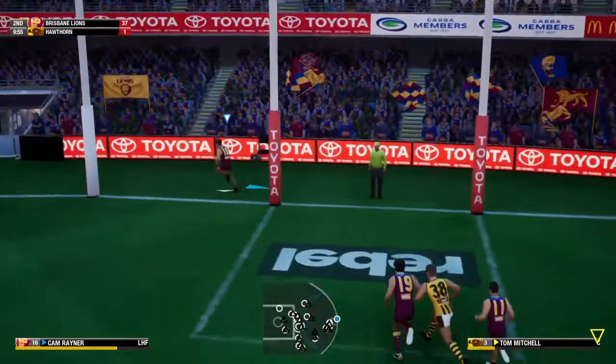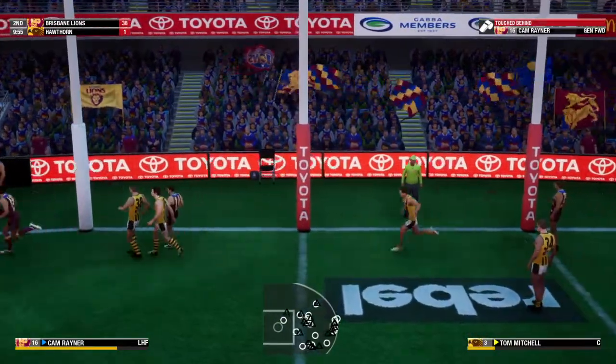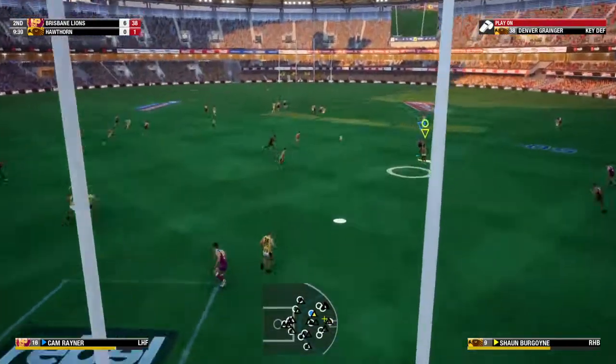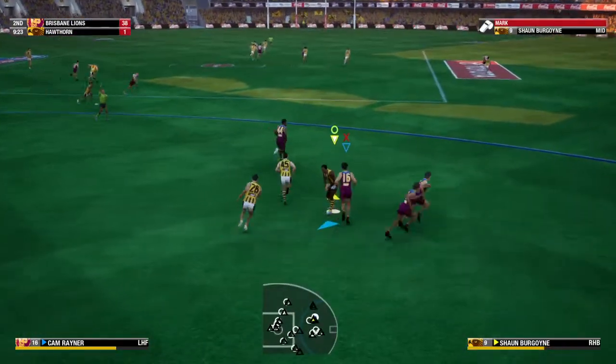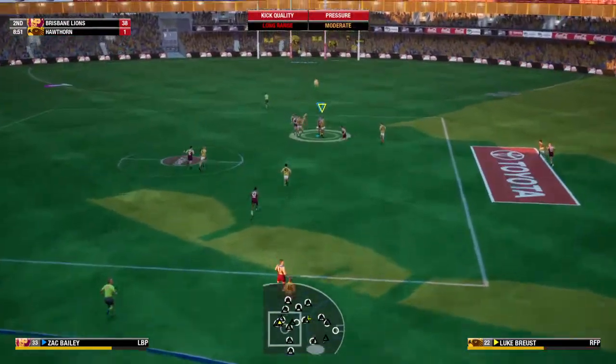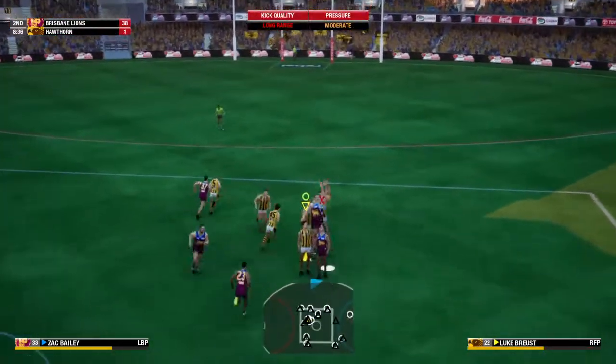Lyons flicks it over. Disguises it nicely and rushes it through. Brisbane by 37. Kicks it out of defence. Over the top of the pack. Gets onto a massive kick. Well picked up.